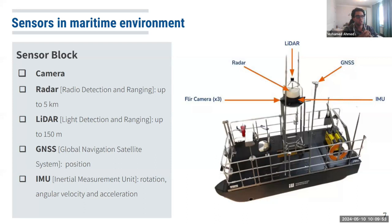And the radar is a sensor that can give you what objects are surrounding you, how they are moving, in what direction, and what their speed is.